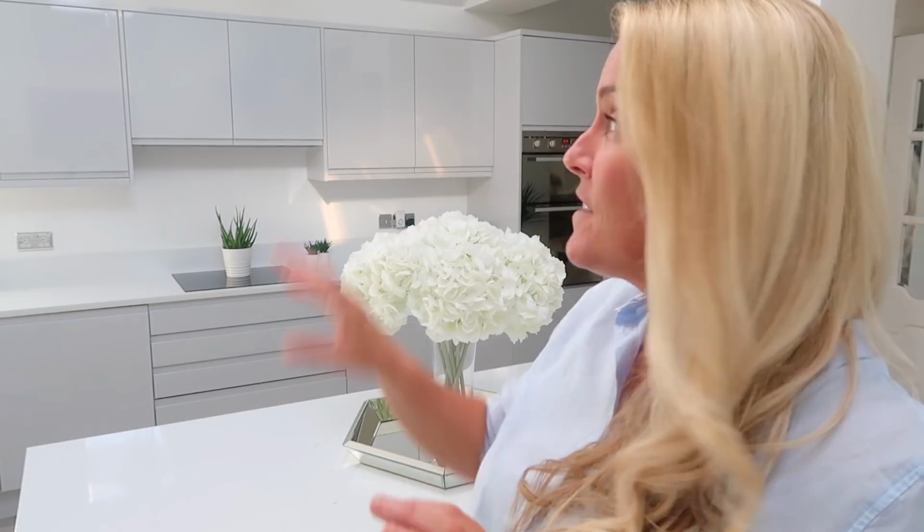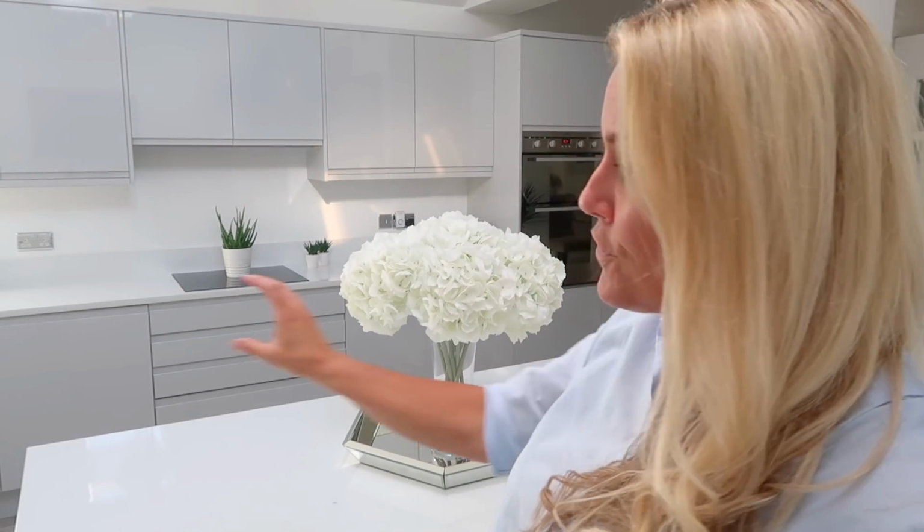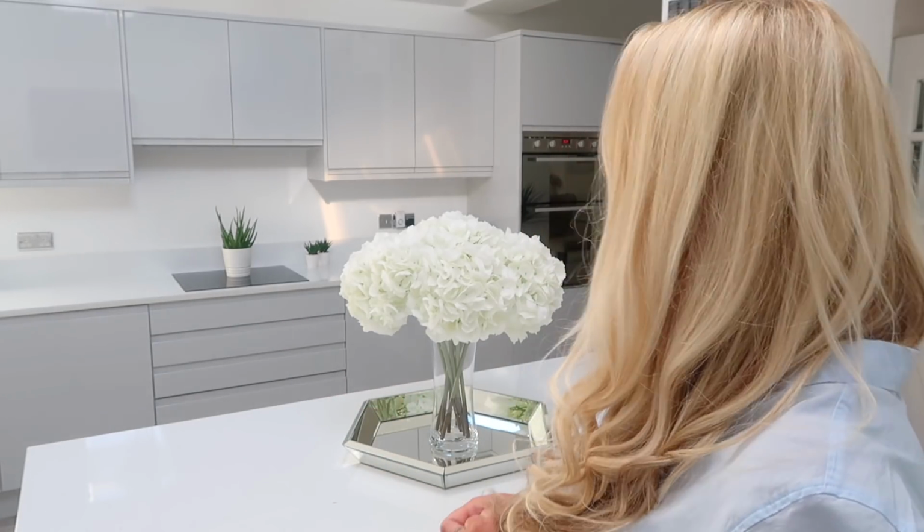All my cupboards match, so the sizes of them are all, if they're 600s, they're 600s, if they're 400s, they're 400s. You'll find no odd doors or anything like that in my kitchen. It's a little bit strange, I know, but let's just go with it. So, I'm absolutely thrilled. All the doors are soft closures.